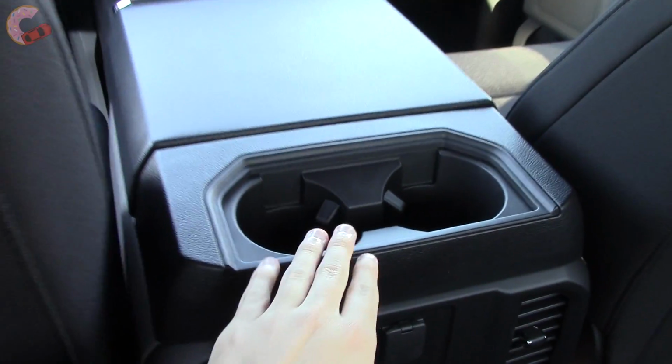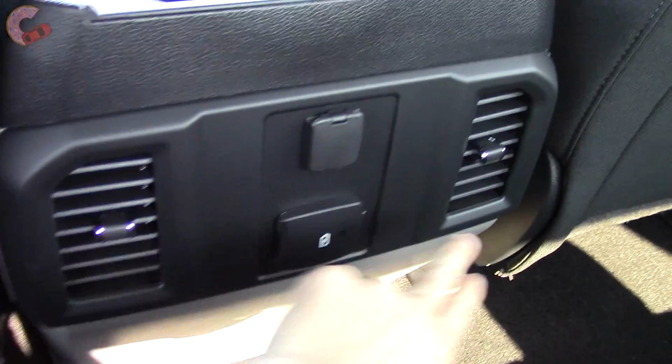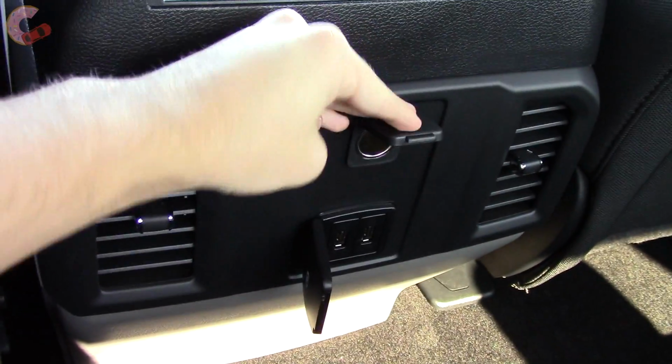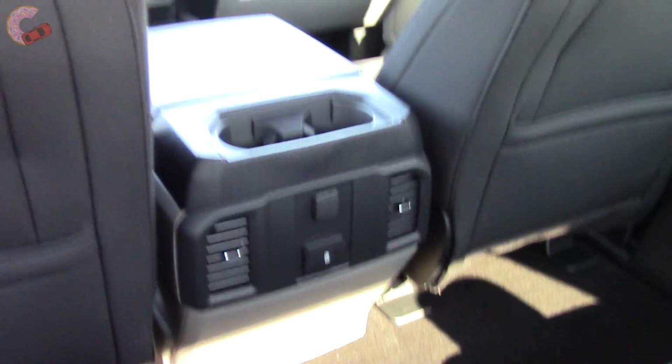In the center, you have two built-in cup holders, and below it are some vents. We also have several connections, like the two USB ports and a 12-volt outlet. Up top, Ford does give you a light, and further over, a coat hook. Legroom in the SuperCrew is nothing to worry about. Even with the seat scooted mostly back, I have over a foot of leg space, and plenty of foot space as well.